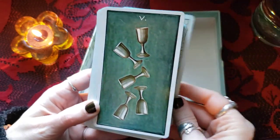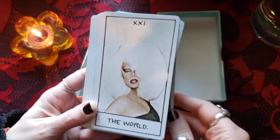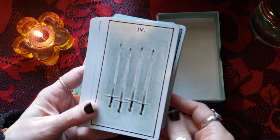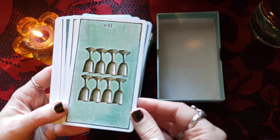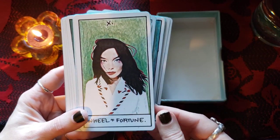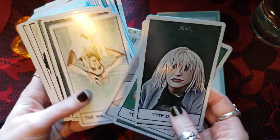And this is a pop culture deck. So the minors are all pips, and the court cards and the major arcana are people from pop culture, mostly 90s or early 2000s figures. Some of the choices that she made, I would have done differently. Camera's having a hard time focusing on this particular deck for some reason. But some of them I really like. I like Björk's Wheel of Fortune. I've got to show you my very favorite. I don't think we've flipped past it yet.